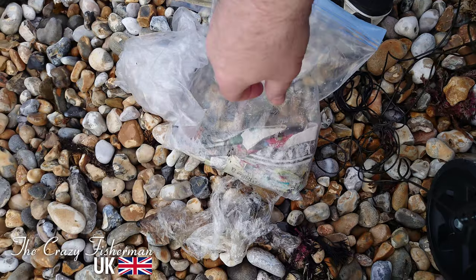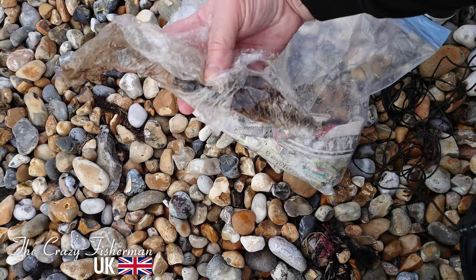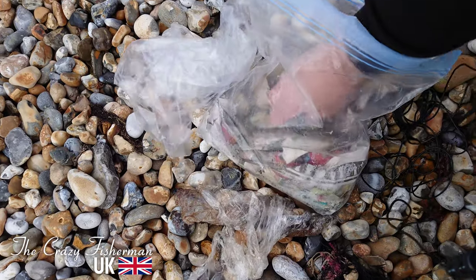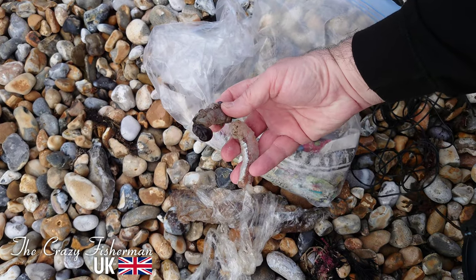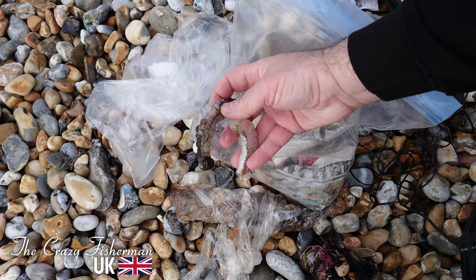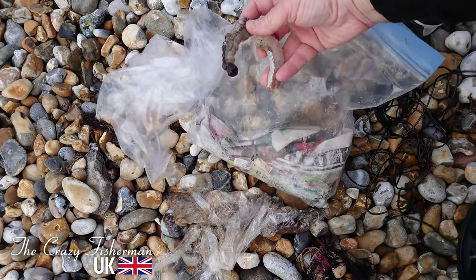Okay, here's my bait I'm using today. I've already made up some bait here, and I've put them in cling film. I've got one in here. Oh, we've got a couple in here. Already tied up, ready to go straight onto the hook, and put these on the hook and put more elastic around to keep them on the hook.